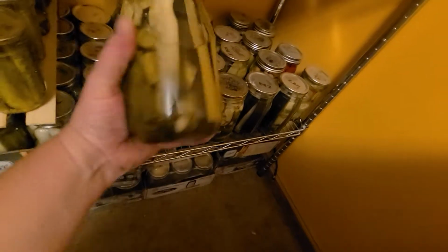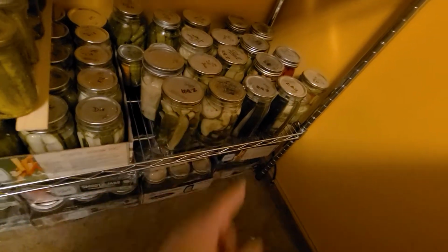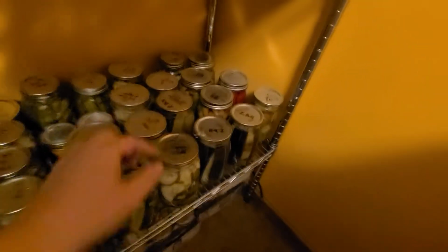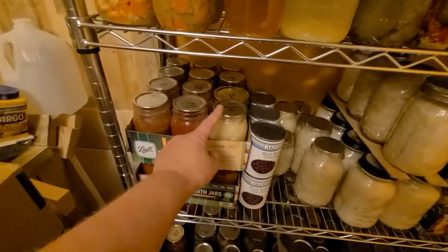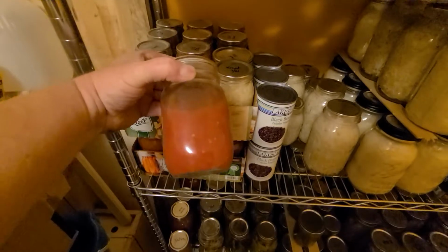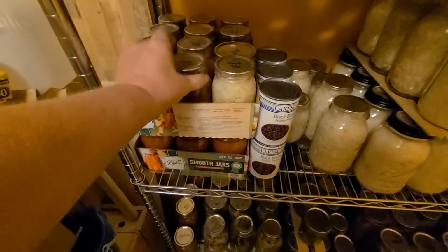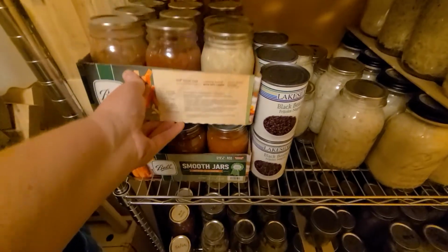You can see dill pickles from last year. And I also canned dill habanero. Those suckers are hot, guys. It is like devil spit. They're so hot. And then up here we have sauerkraut that I did this year. We have chili base. It's got peppers, onions. It also has seasoning in it. And underneath is just regular tomato sauce.